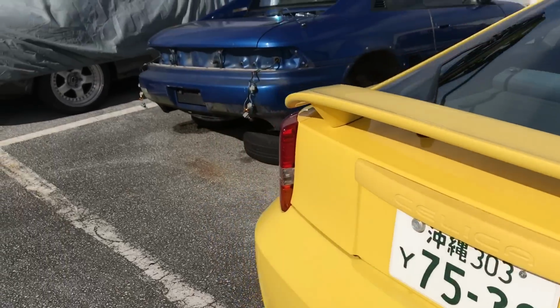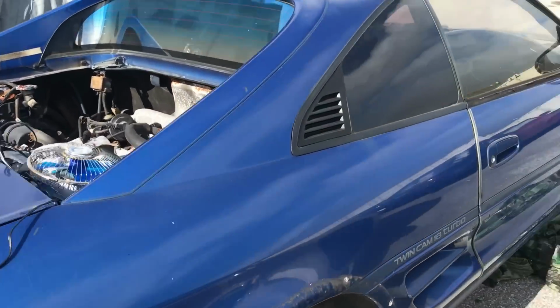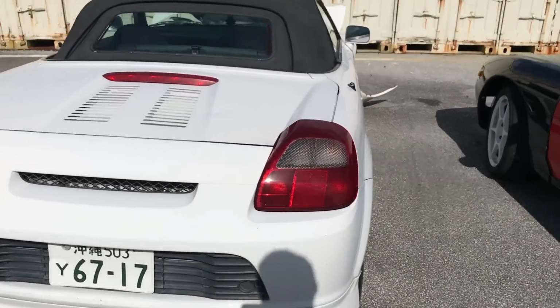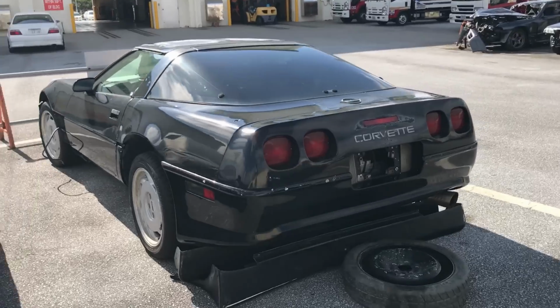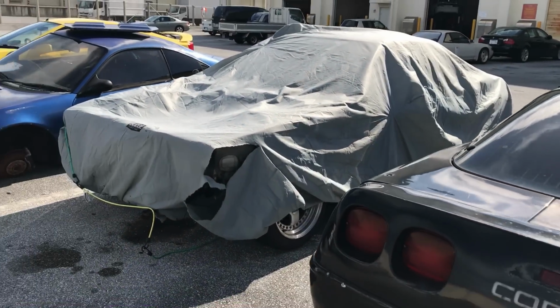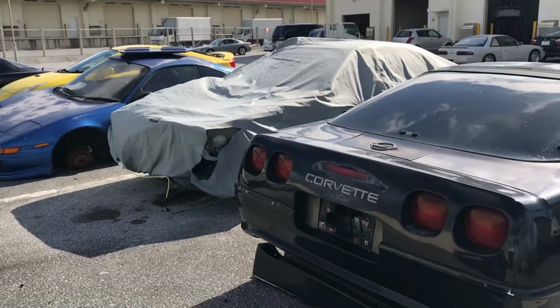The Toyota Celica, SW20 MR2, and the later generation, they're called MRSs over here. Another one, got a C4 Vet, and I don't know what's under wraps there. It looks like it's got some stern wheels on it. I don't know what that is.